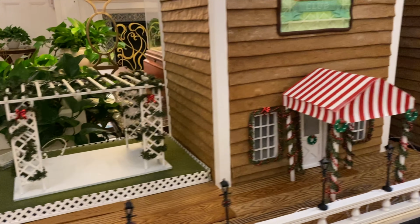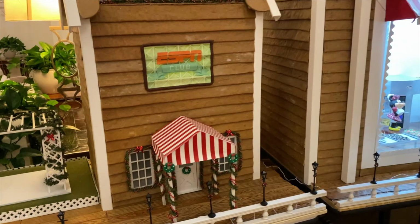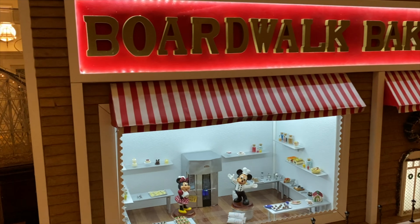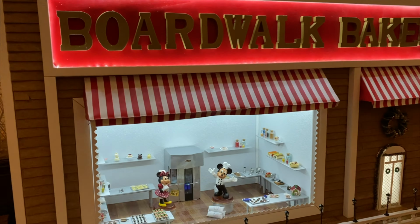When we were on one of our evening walks, we noticed they were working on their gingerbread house. We wanted to go check it out and see if it was done yet, and it was. This is one of the most unique gingerbread houses, I feel like, because it's not a giant gingerbread like most of the displays are. This one is actually a miniature gingerbread display. It is the entire boardwalk made out of gingerbread and candies. It is incredible the amount of detail they put into this.